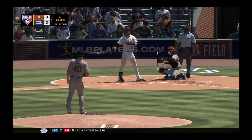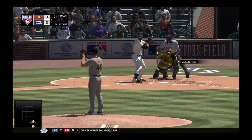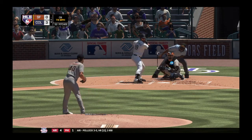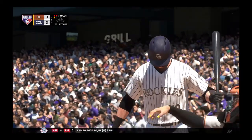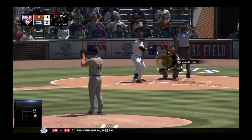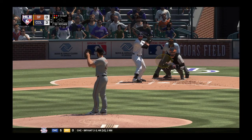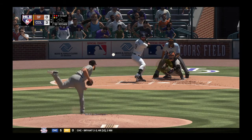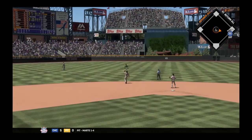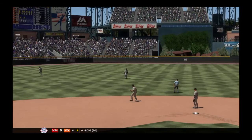And that slider's almost in the dirt. Checks his swing here, but he does so in time. You know, I think that off-speed pitch fooled him a little bit, but not enough. He was able to hold back. Set to deliver on 2-1. Here's a blooper out toward left center. Span comes on now, and he has it. 1 down.